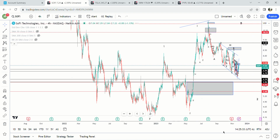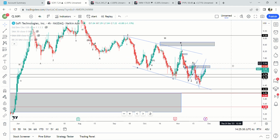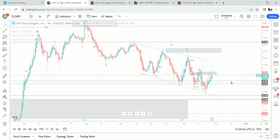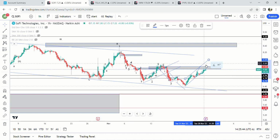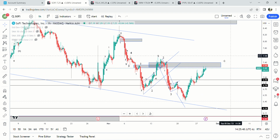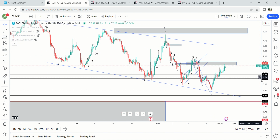SoFi, I'll do a quick update on SoFi. Like I was saying to somebody in the comments, these moves are really pretty complicated now. This move right here looks pretty corrective to me. It did hit this supply zone twice now and bounce out of it. That's not very good. It looks like it could potentially be an ABC move, which would not be good.